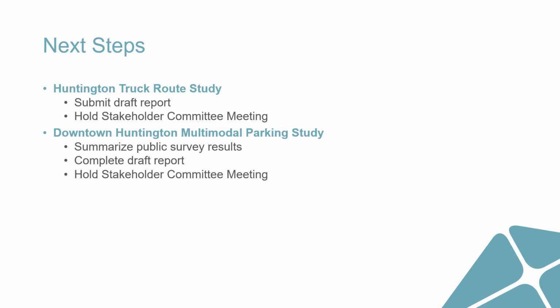Our next steps for the Huntington Truck Route Study will be to submit the draft report and hold a stakeholder committee meeting to learn about any comments and feedback that folks have to offer about the report and the recommended truck map. After gathering this feedback, we will finalize the report.